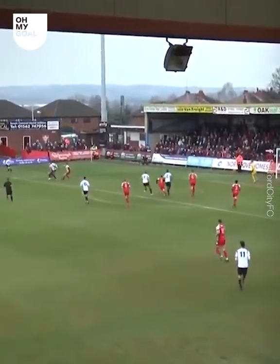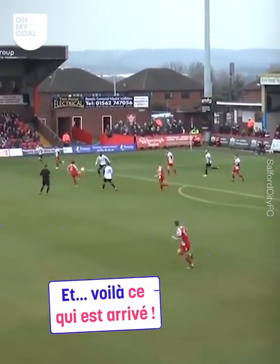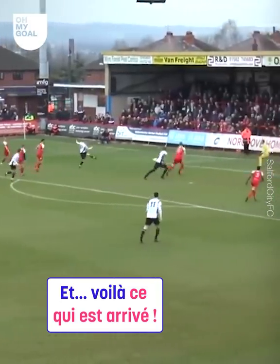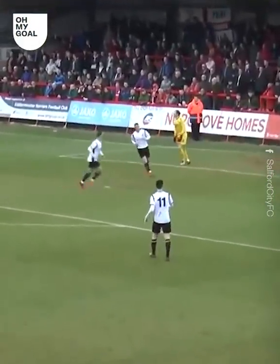Small run, switches the play to the left-hand side. Ball's headed away by Vaughan. McCorkin at the top of the area, gives it away to Askew. Askew finds Maynard. Back through to Askew. Askew drills in, what I think is probably going to be a consolation.